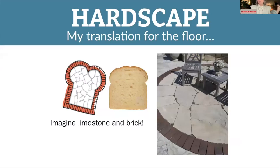Shelly said sand, because of that texture, right? Or even gravel or something. And Peggy said pavers. You can do so many options. So just for fun, I made this little paver sandwich slice.